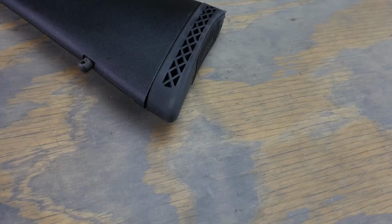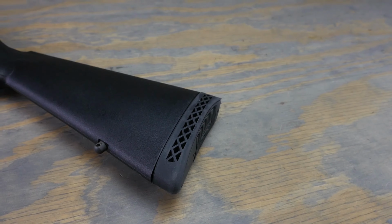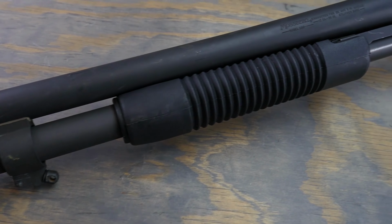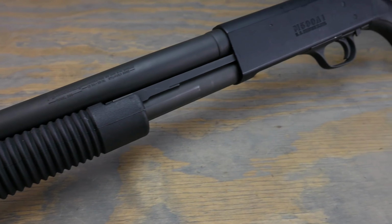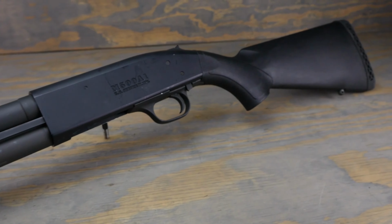Price-wise, these are solid choices for anyone on a tighter budget. A brand new Mossberg 500 or Remington 870 generally runs between $300 and $600. And if you check pawn shops and gun shows, you'll find used ones at even lower prices.